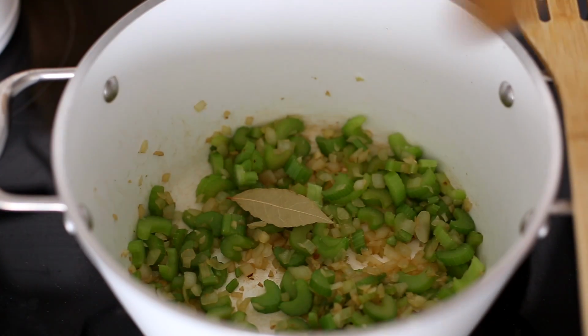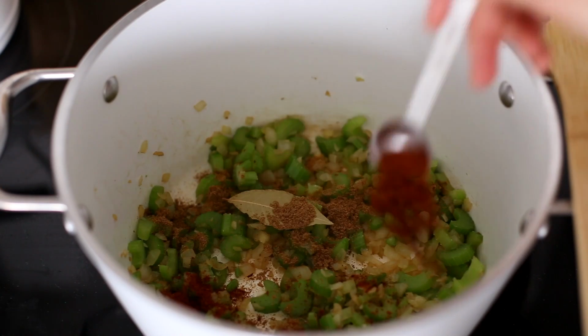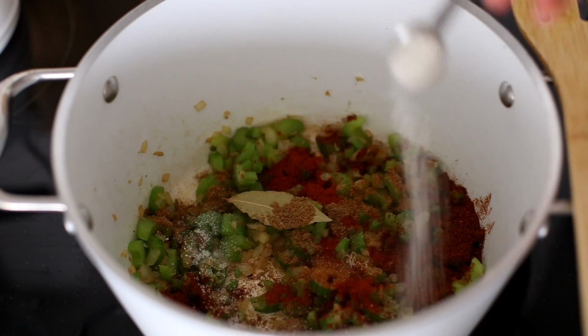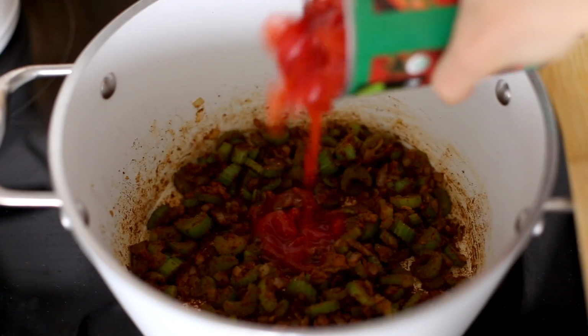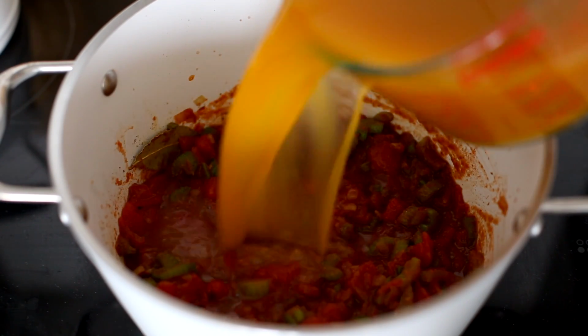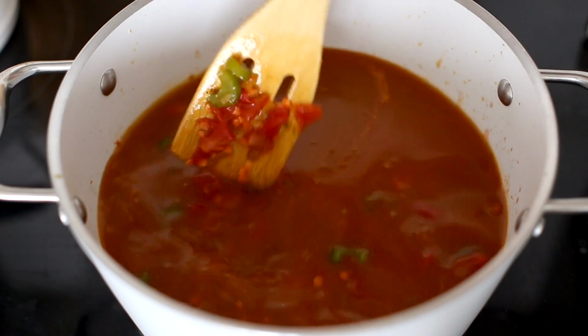Next, add 1 to 2 bay leaves, chili powder, cumin, coriander, paprika, and a pinch of cayenne pepper for an extra kick. Season with salt and pepper and let the spices cook for 2 minutes. When the spices become fragrant, add 1 can of diced tomatoes and 6 cups of vegetable broth and 1 cup of red lentils. Stir well and bring to a boil.